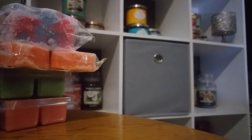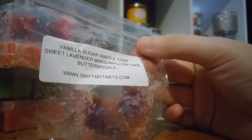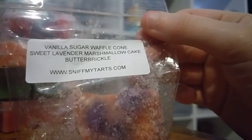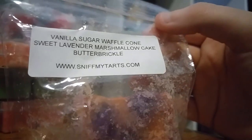And this was a super strong scent. Definitely high throw, and it lasted for, I don't know, I only kept it on for probably like 6 or 7 hours, but it definitely could have gone longer with a medium to light throw. This was amazing. It was really, really nice, guys. If you like lavender, if you like butterbrickle, this was awesome. It came in a big chunk, so I just cut the chunk in half.